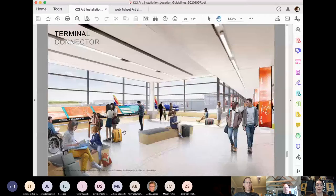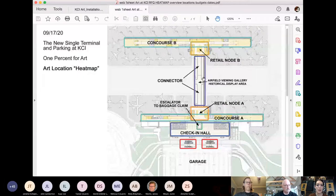Here's the connector. One thing I didn't point out, I'll toggle back to our original layout. Give it a second. Here we go. This area right here in the middle of the connector. So the connector connects node A and node B, and it will have people movers on there. In the middle here is an area that's all glass that'll be an airfield viewing area, but also have a historical display element. So that's where that would be housed, right here.